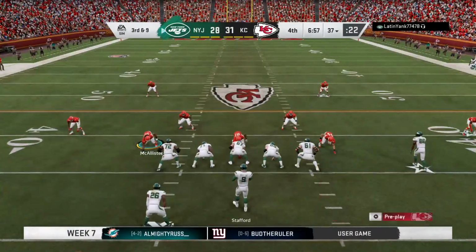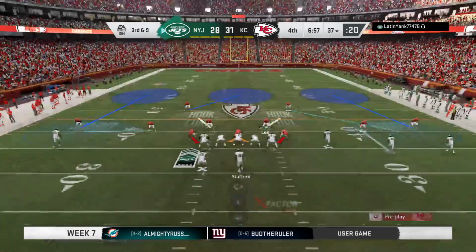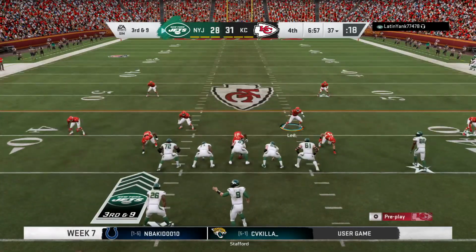The Jets on 3rd down. Can't be any better than a perfect 6 for 6. This is 3rd and 9.